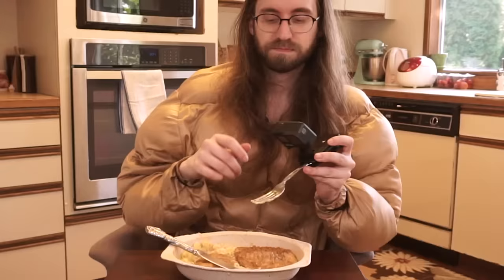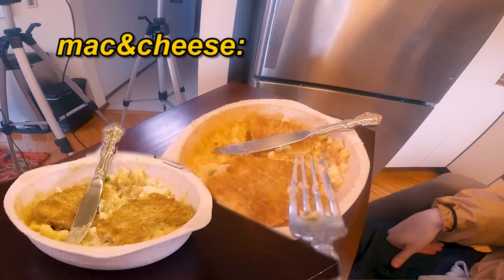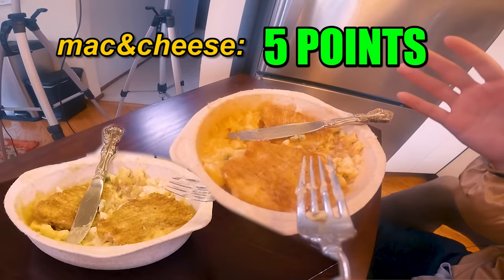The bell peppers offend me a little bit. Not sure what's up with that. I don't love the mac and cheese, but it's fine. I do think that the mac and cheese is better with the chicken, but I like the chicken best by itself. I give the mac and cheese 5 points. I wouldn't avoid it, but I don't know that I would actively eat all of it if I were finishing this whole meal. As a whole though, not a bad option.